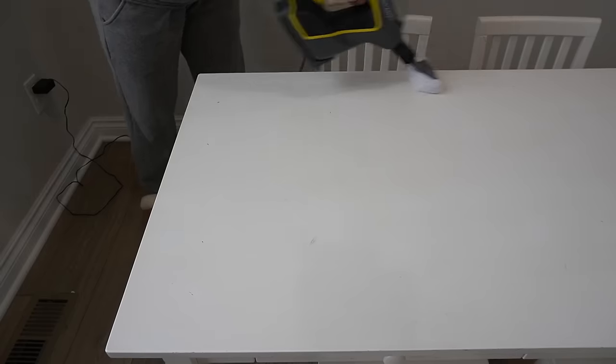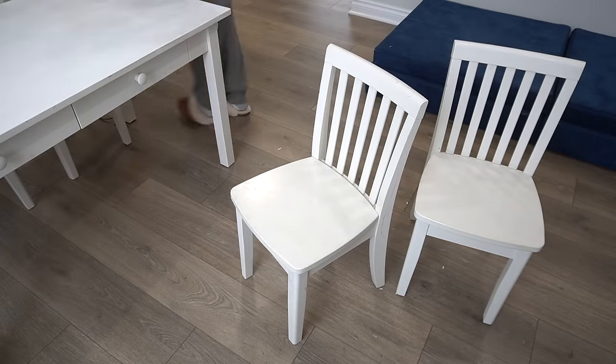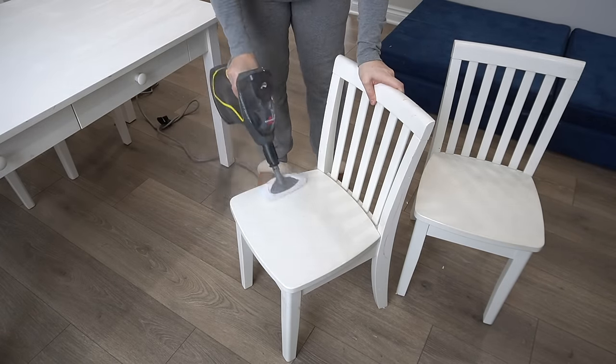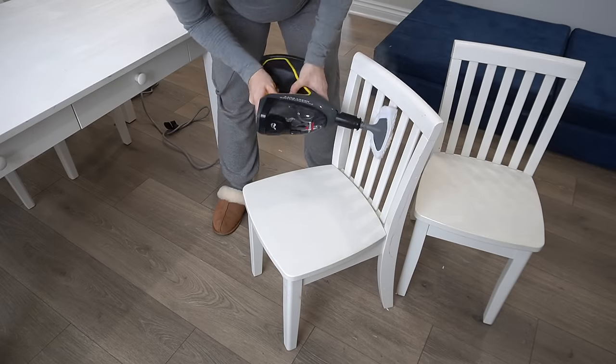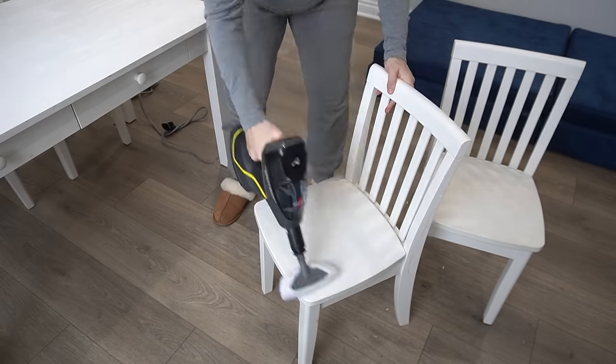So I'm going to say, yes, I do recommend this. However, I wish it absorbed more, but it was a lot easier and quicker than pulling out my Scrub Daddy Power Paste, scrubbing down the entire table, all of the chairs, then having to go back, spray it down with a multi-surface cleaner, wipe that down. This was one step and then a quick wipe down.